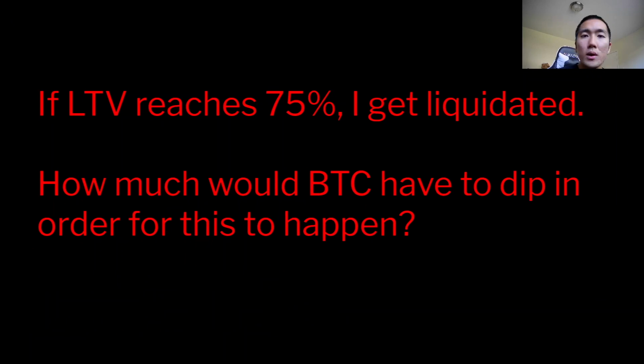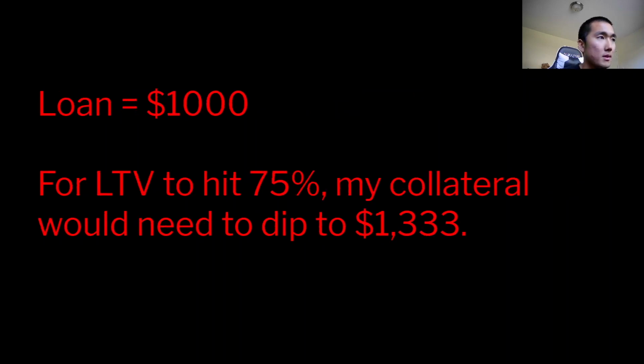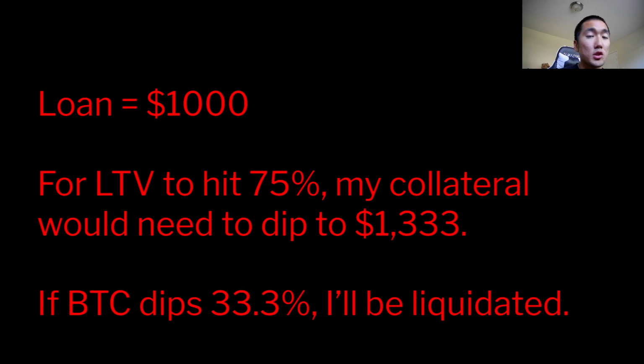So how much would Bitcoin need to go down in price for this to happen? Well, if you do the math, for LTV to hit 75%, my collateral would need to dip to 1333. This represents a 33.3% reduction in Bitcoin's price, which we hope doesn't happen, but it's definitely possible, right?